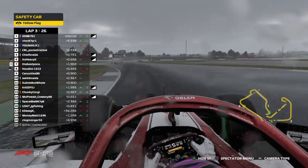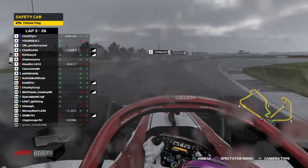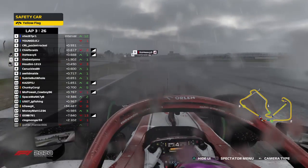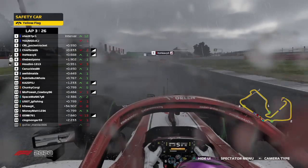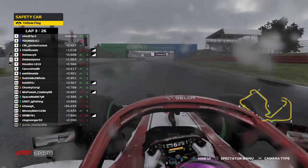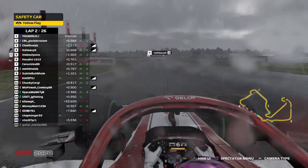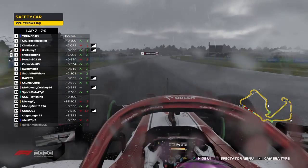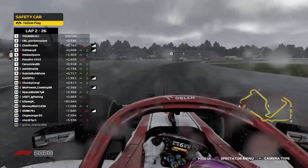a position change under safety car, which only happens when a driver has a spin, has a possible moment on the track. But we are here on lap 2, I believe, under safety car. Yep, lap 2 of the Grand Prix. We lasted about a sector before the safety car came out in these intermediate conditions.